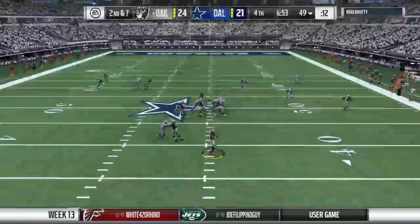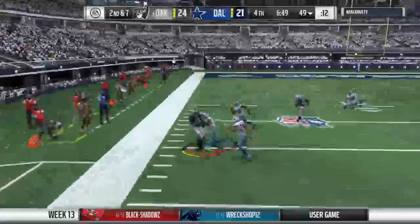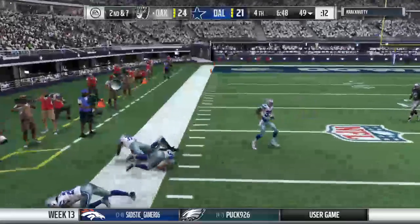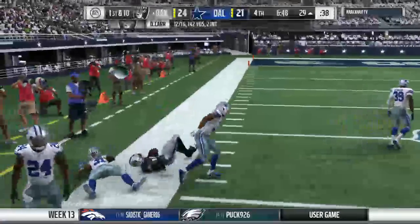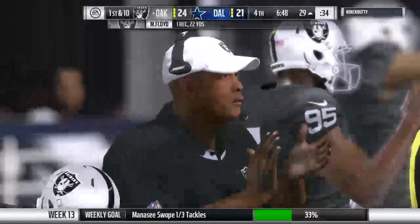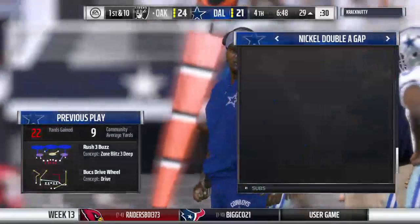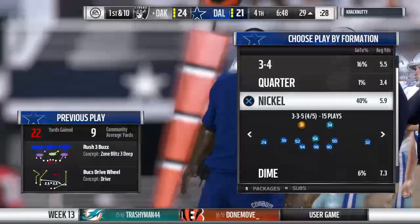On 2nd down, here's Carr. He's got Floyd out left. A good pickup there at 22. That looked like a pretty good route combination there because you've got to find a way to clear the guy running the drag because when you do, you just put the ball on him and then let him run. Yeah, he's got some space.